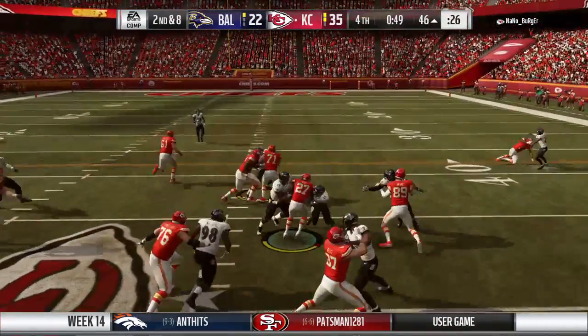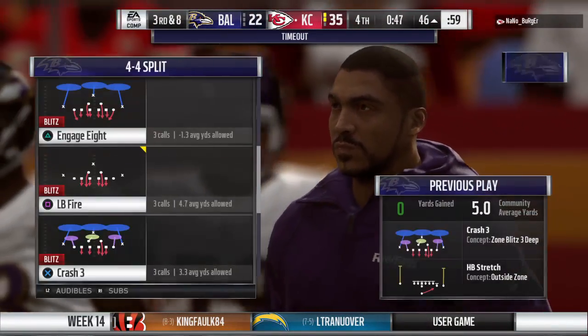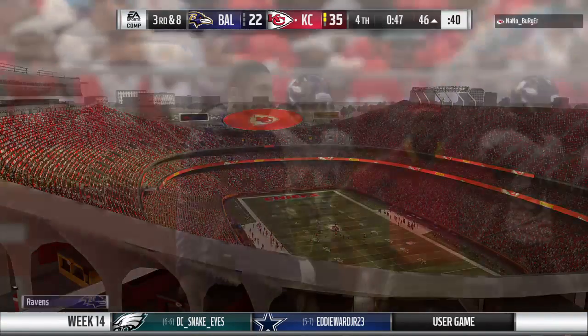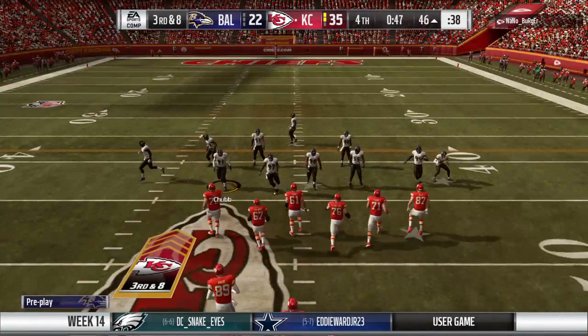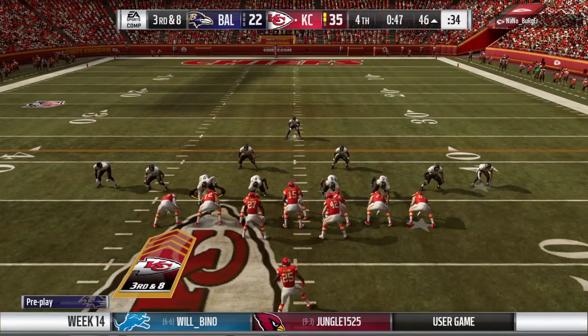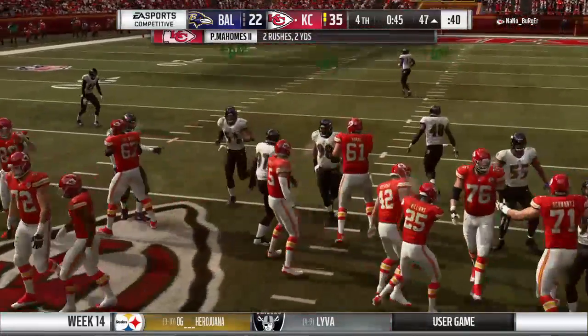They run again with Hunt. And for one of the few times here today, this run's not going to go anywhere. And play is stopped here. Timeout. It's the defense calling the timeout here. As the clock's going to stop with 47 seconds to go in the fourth. And they take a knee.